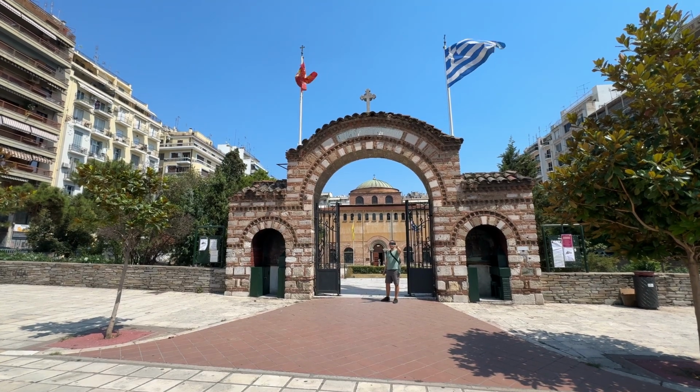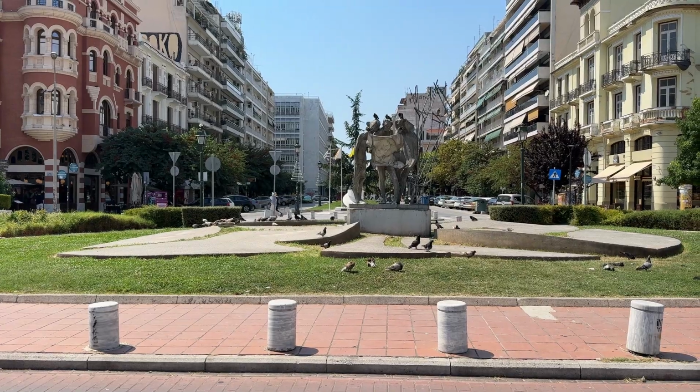So we just finished visiting the Church of Hagia Sophia, which is based on the actual Hagia Sophia in Istanbul. So it's very domed, very interesting, Byzantine, but like 7th century. We are now going to go check out the Arch of Galerius and then the Rotunda. That's the last 2 stops, and then we head home and soak in cold water forever.